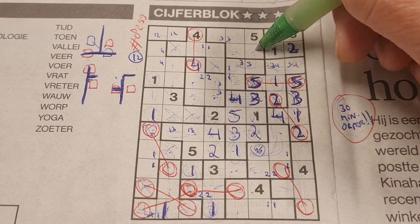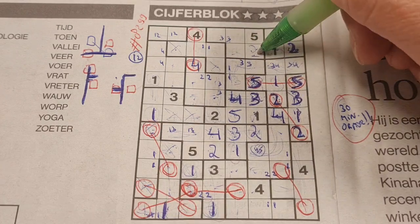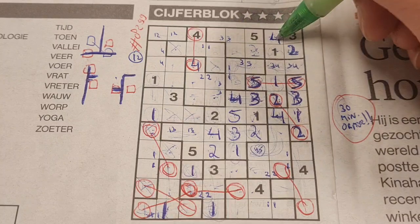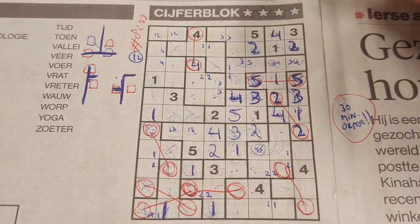I think this box should be a 2 because it can be 1, should be a 2, can be a 3. We have a double 3 there or double 3 here. Can be a 4, can be a 5. Yes, definitely 2.